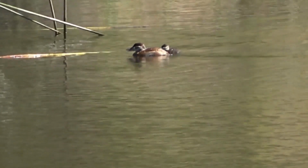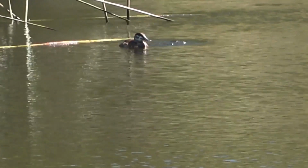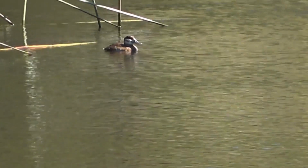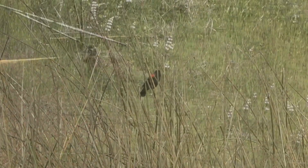Ruddy ducks lay the largest of all duck eggs. Ducklings are quite large and fully developed when they hatch. They leave the nest one day after hatching and are able to swim and dive well. Ducklings become independent from their mother 3 to 4 weeks after hatching, but begin to fly at about 2 months of age. They are ready to breed for the first time at 1 year of age.